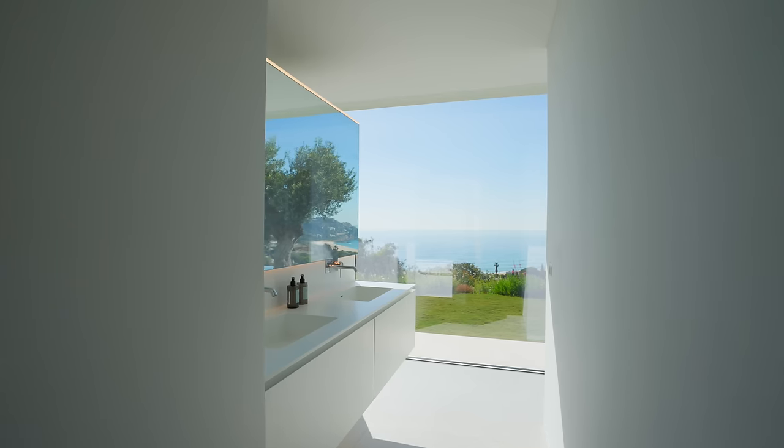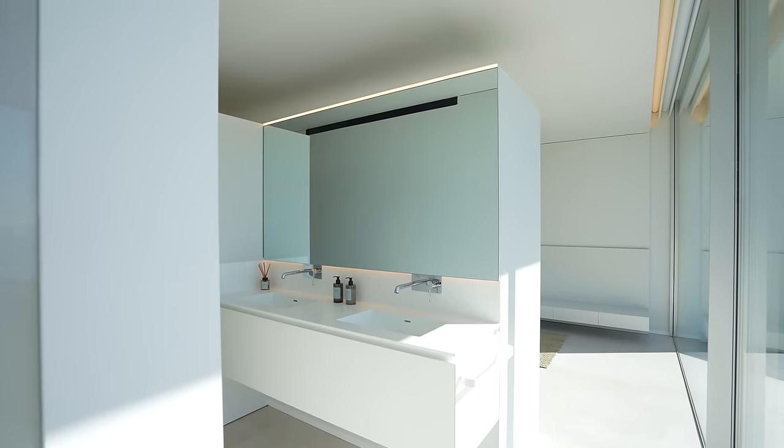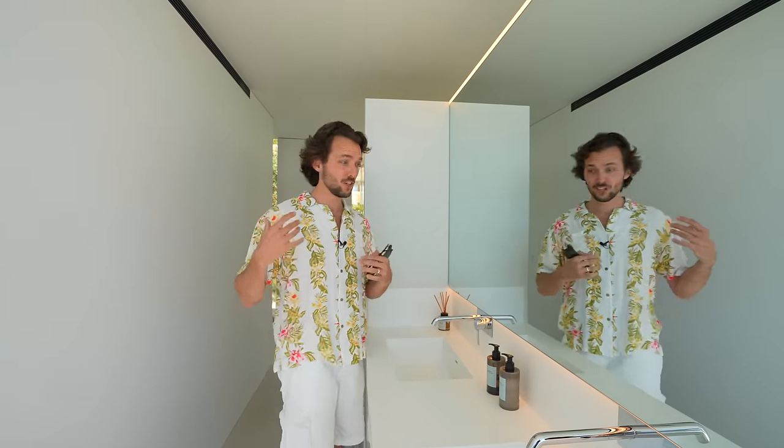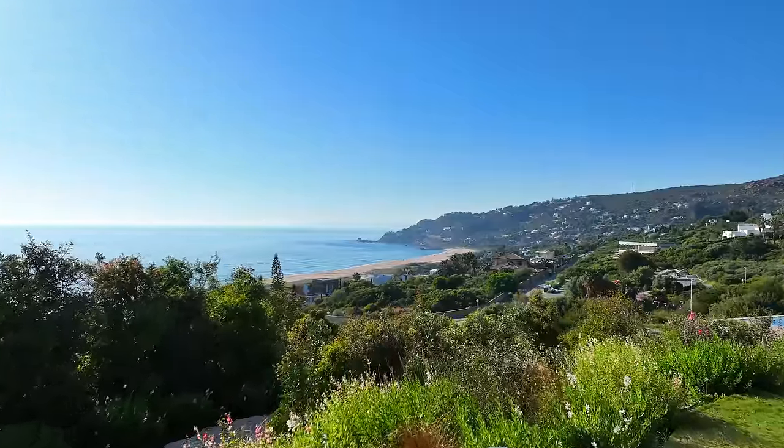Here we would have a two sink vanity setup with the same, I think this might be Creon, drawers just underneath with soft close. And you do not need to put the lights on because you've got the illumination coming in and the sea views when you brush your teeth, and I'm always a huge fan of that.